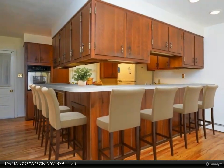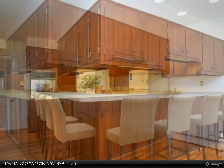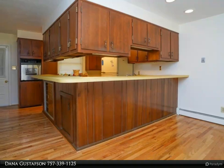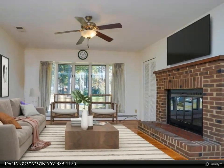The home is virtually staged to give you an idea of the potential. Endless possibilities with a large flex room and sunroom. Centrally located and easy access to the interstate, town center, and shopping. It has a large lovely landscaped lot. Seems ideal for a pool.